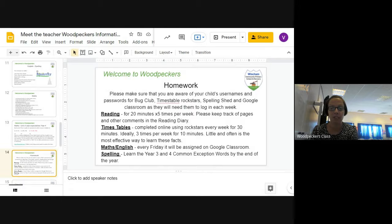Please take part in Times Table Rockstars every week. Ideally, little and often is the best way to learn these facts. So 3 times a week for 10 minutes is better than once a week for 30 minutes. There are maths and English activities every Friday that are set on Google Classroom.